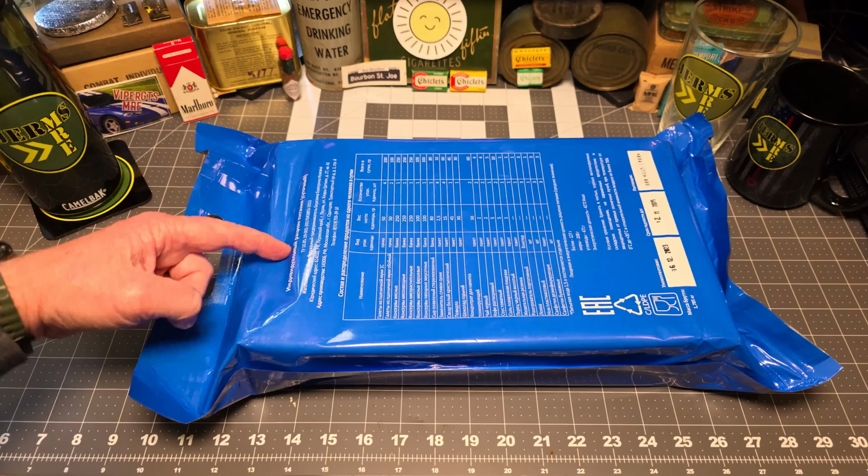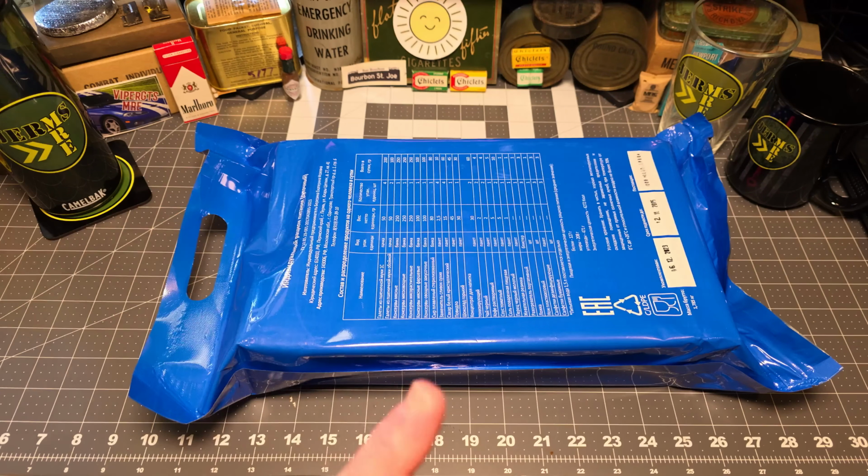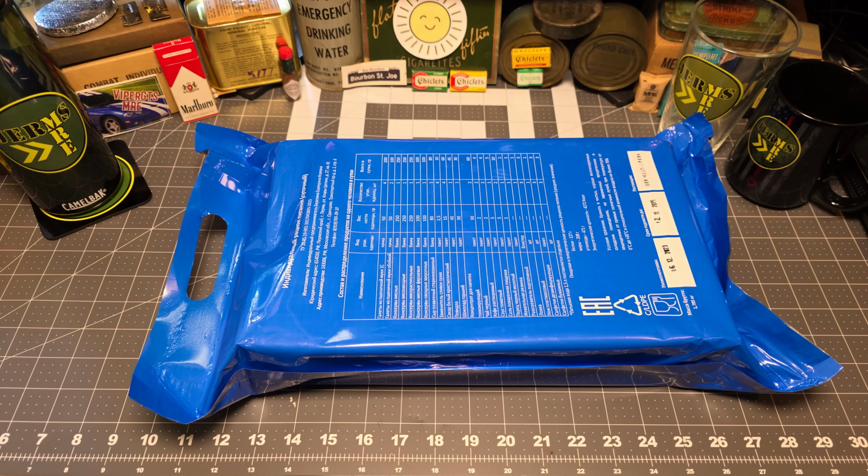So I translated the top here, and all this says is individual daily diet, which means it's a 24-hour ration. I'll put the translation up here. But in all actuality, this is an EMERCOM 24-hour ration, and EMERCOM is the Emergency Control Ministry in Russia. The official name, I believe, is the Russian Ministry of Emergency Situations. And what that ministry is responsible for is civil defense, disaster management, and rescue operations.